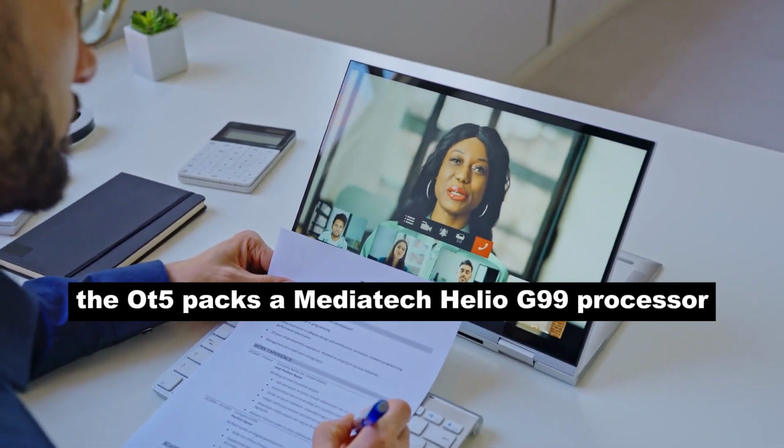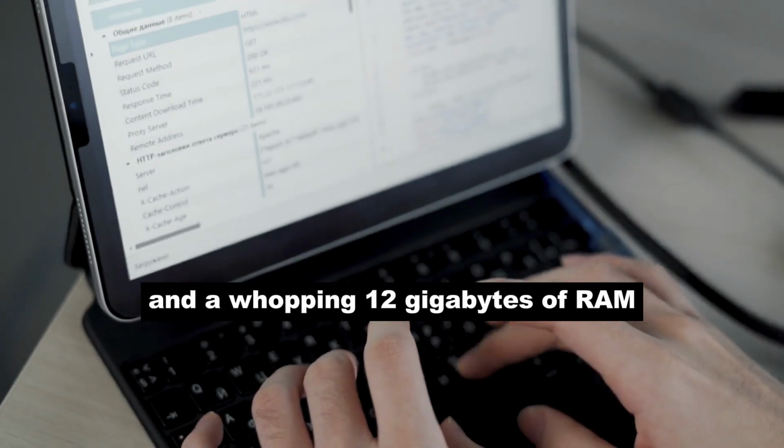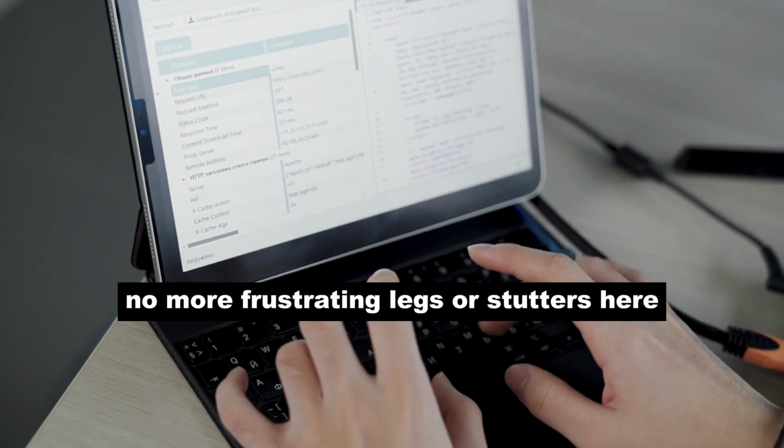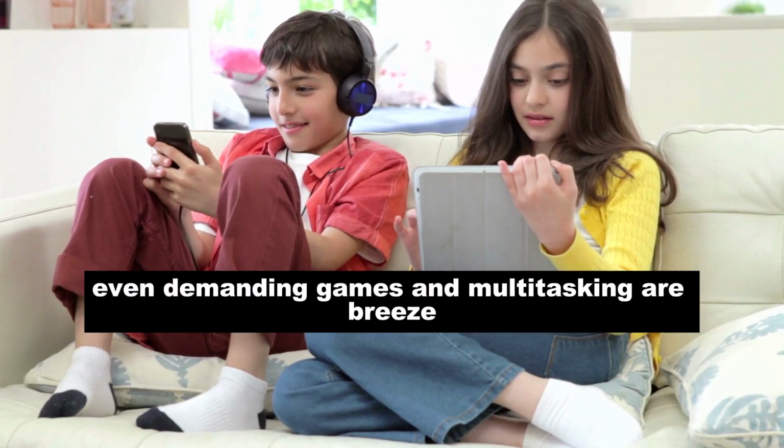Under the hood, the OT5 packs a MediaTek Helio G99 processor and a whopping 12 GB of RAM, expandable to a staggering 36 GB with virtual RAM. No more frustrating lags or stutters here. Even demanding games and multitasking are a breeze.